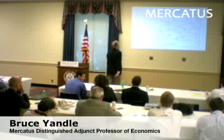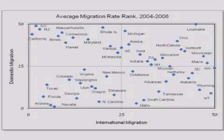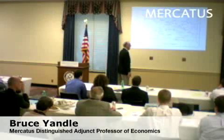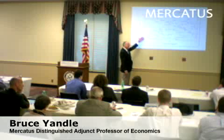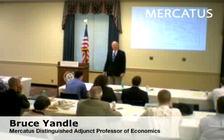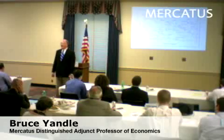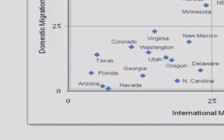Up the other axis, we are looking at where you rank with respect to domestic migration, and Louisiana is 50th of the states in terms of people from other states voting with their feet. You get the scheme? All right, so I invite your attention to the southwest quadrant. The southwest quadrant is where you have a high ranking for international migration and for domestic migration. This is where a huge population of human beings have voted with their feet, and they have told us where they want to be in this great country of ours, and they've also told us where they don't want to be.